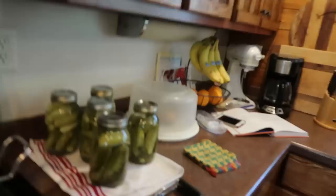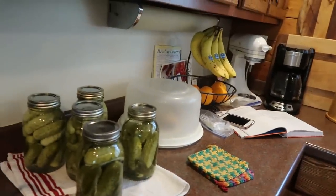The pickles are done. Let's see. There they are. We're just going to wait for the lids to pop or to ping. I love that sound. Every canner loves that sound.